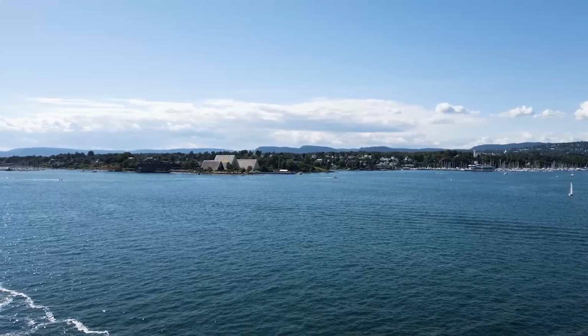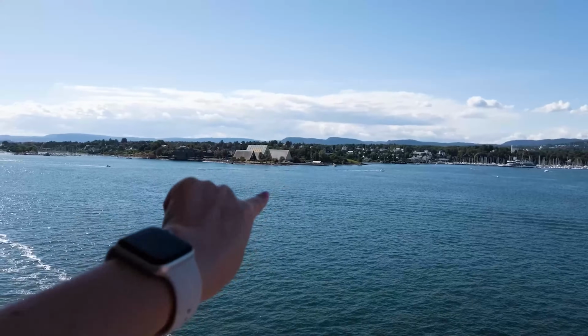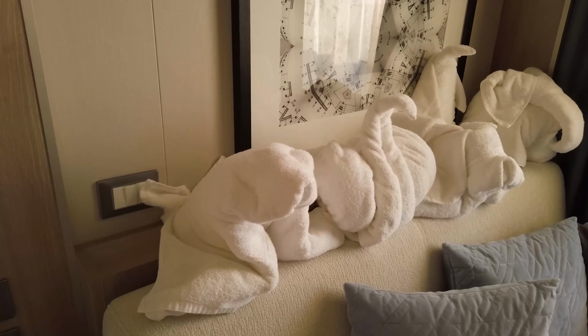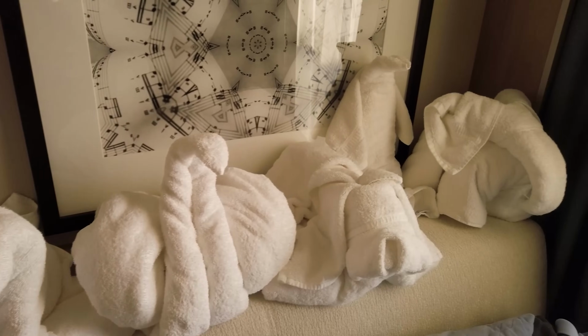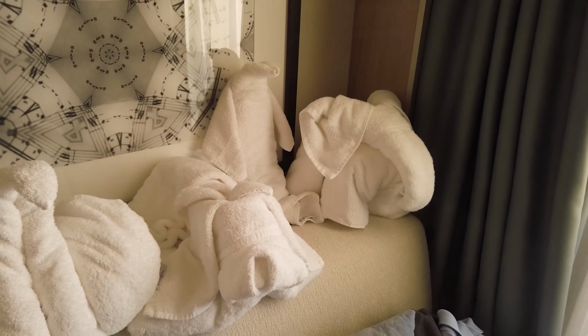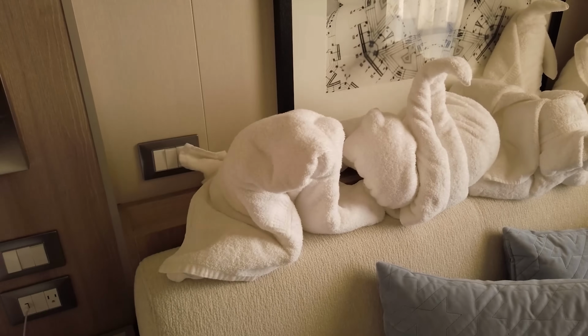So we're leaving Oslo at the moment, but earlier when we were at the Maritime Museum, that's where it is, over here. All right, so here's my collection of towel animals. I've been collecting them every day and keeping them here on the back of our couch. We have the elephant, the penguin, the dog, the swan, and the seal.